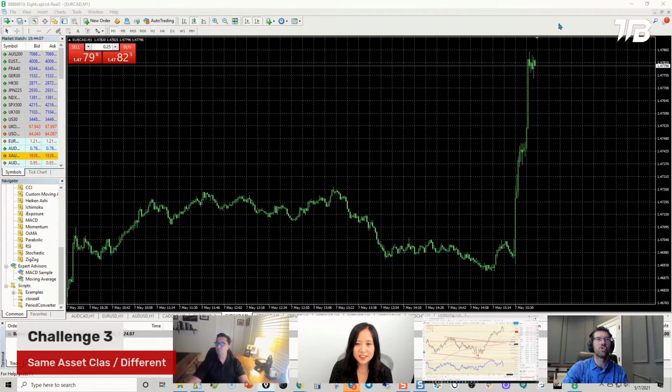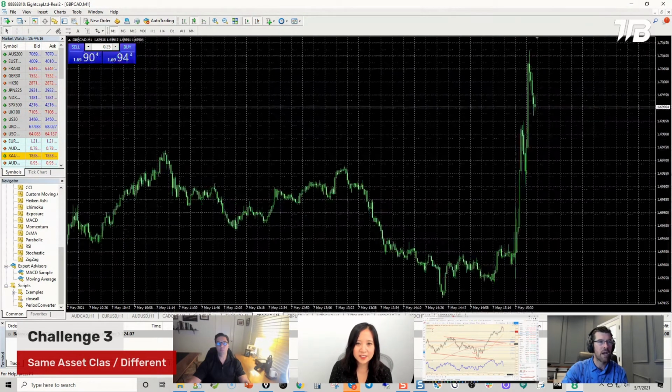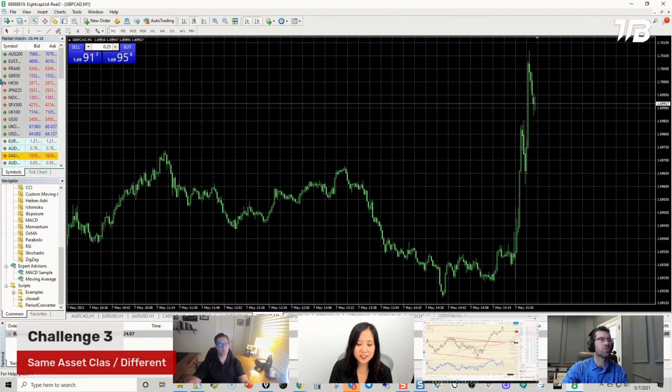So let me go ahead and measure this. If I can find a way on the Euro CAD to get a retest of that level, I'd be looking at another 30 to 40 pips to the upside to retest on Euro CAD. And then Pound CAD, same thing. All I'm doing is looking at 1 minute structure here.